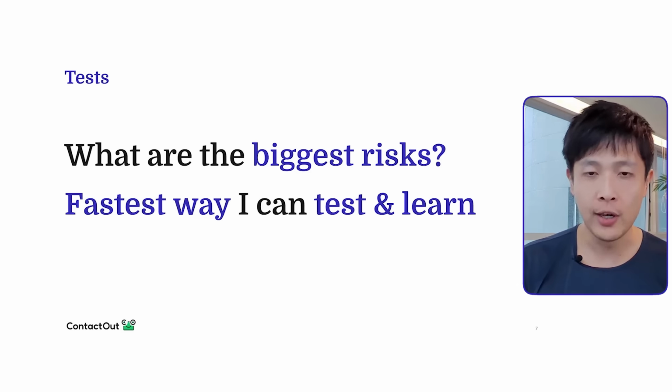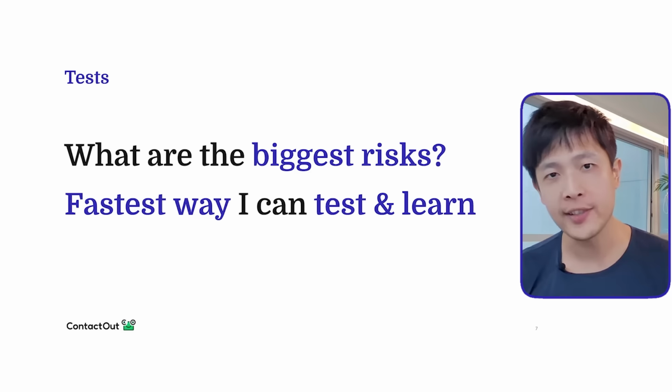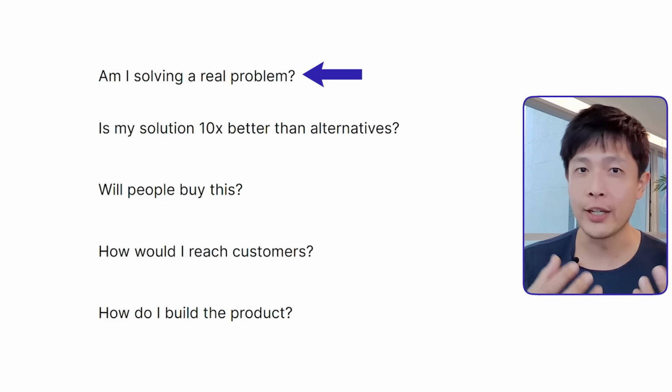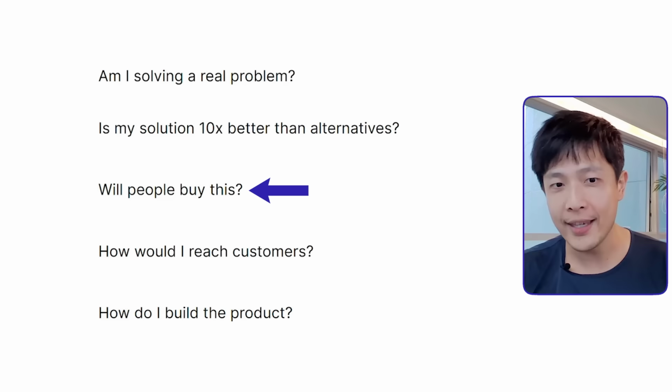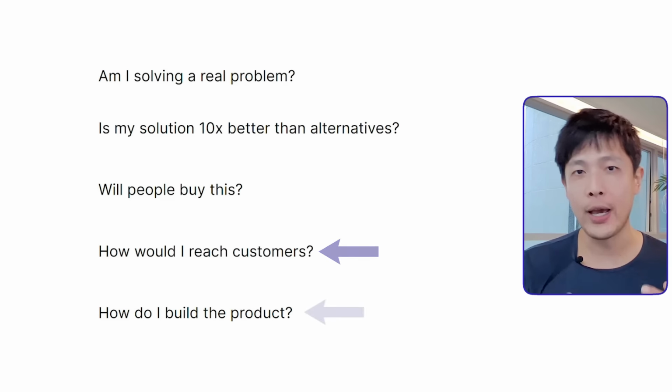We want to ask ourselves, what are the biggest risks and what is the fastest way to test and learn? There are a lot of risks and unknowns, like, am I solving a real problem? Is my solution 10 times better than the alternative? Will people buy this? How would I reach customers? And how would I build the product?